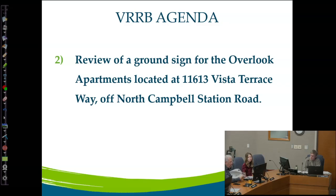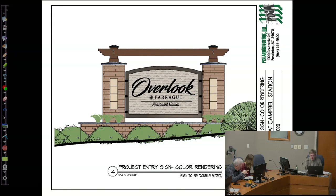It's a subdivision entrance sign, but those signs can also be used for apartment complexes like this. It'll be 6 feet high. It was on your agenda last meeting. They were missing a fair bit, and you had some questions, so they've updated their plans. I think they've addressed everything that the board was concerned about at the last meeting.